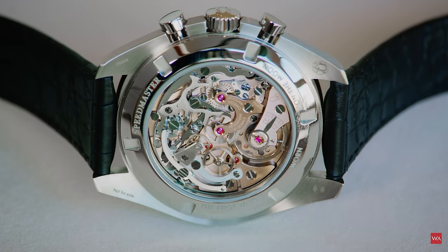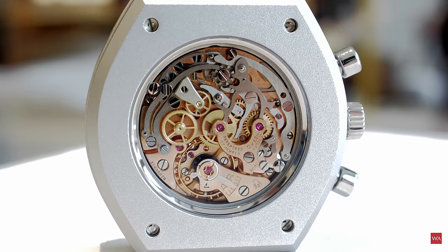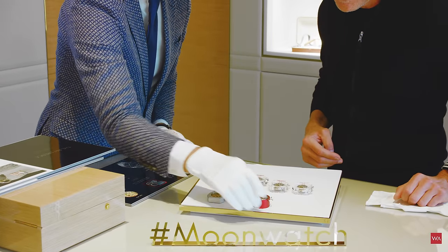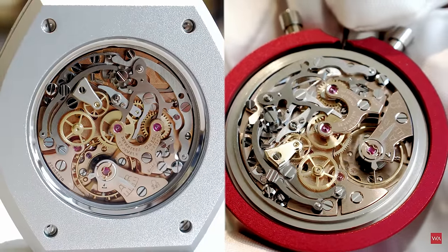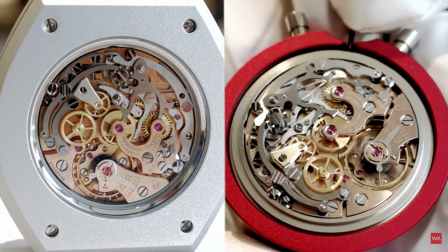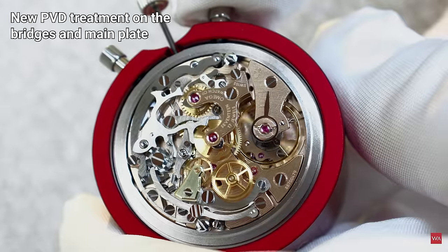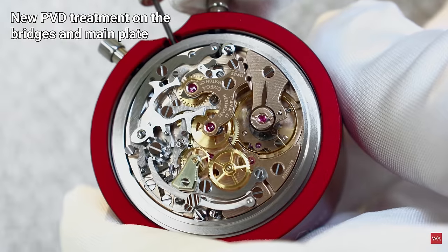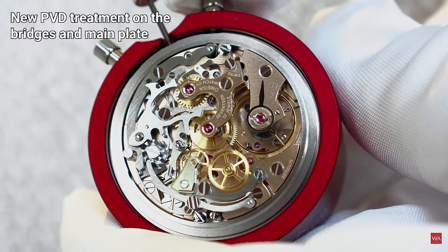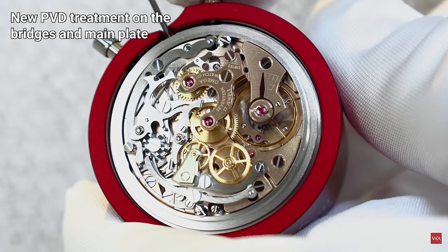But there is a little difference in terms of design. If you compare the original 3-2-1 and the new 3-2-1, if you have good eyes, you will recognize a slight difference. The difference is, in fact, the treatment, the coating we applied on the bridges and the main plate. As I said before, in the past we used a kind of copper galvanic treatment for doing this rose hue to the movement. But here with the new 3-2-1 caliber, we decided to change to a PVD treatment. It's physical vapor deposition, and we use the Sedna gold target. So the bridges are still in brass, but the coating is made with a Sedna gold PVD layer.